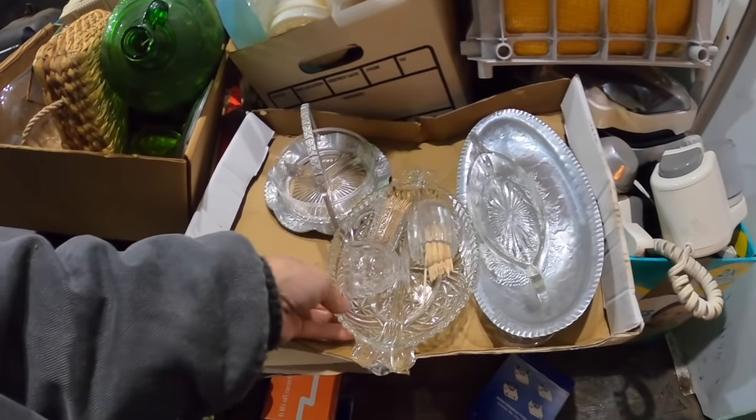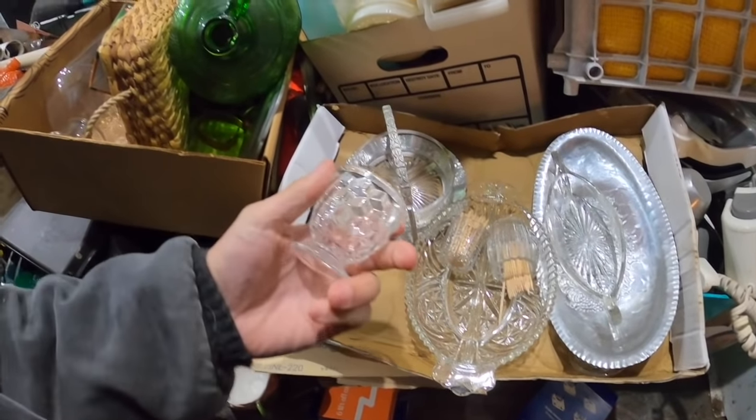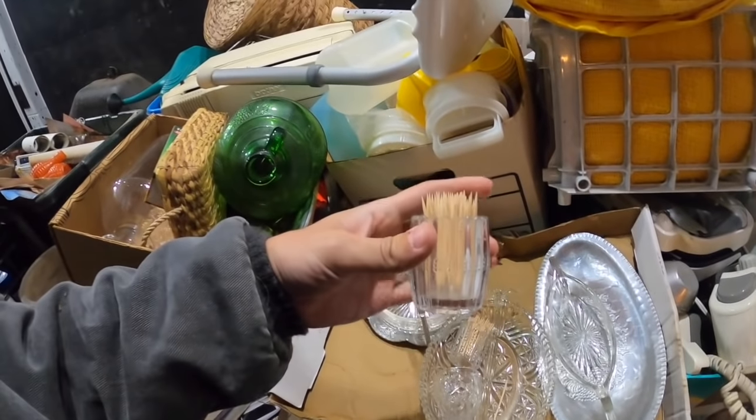we do have some cut glass in here. These are kind of nice. These are actually pressed glass, so I assume they probably, yeah, it's not even the same pattern. These are like diamonds, and these are stars. These are kind of nice. Carry your toothpicks.